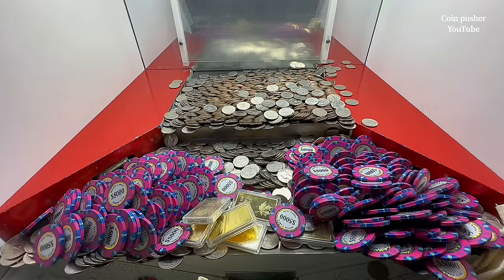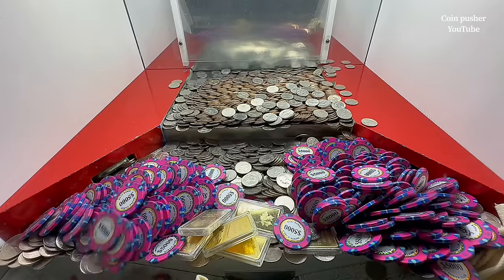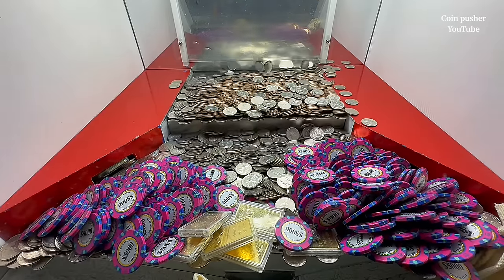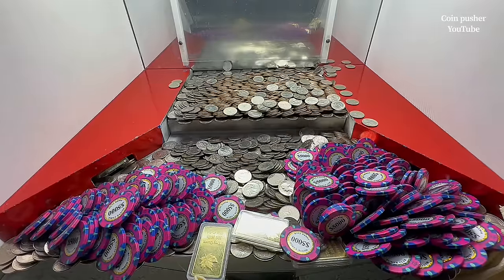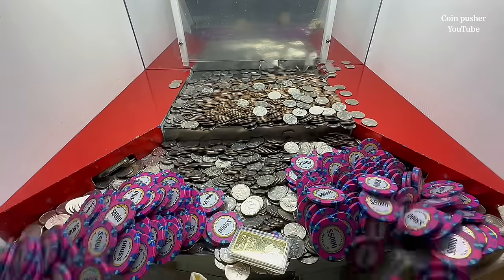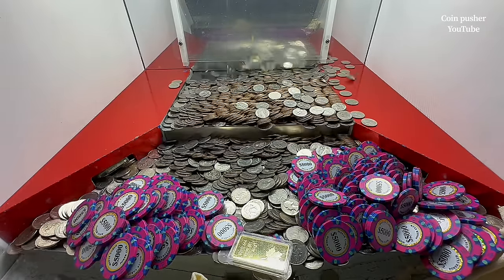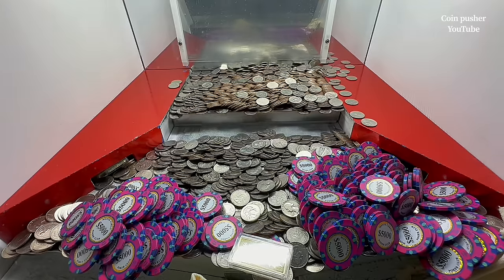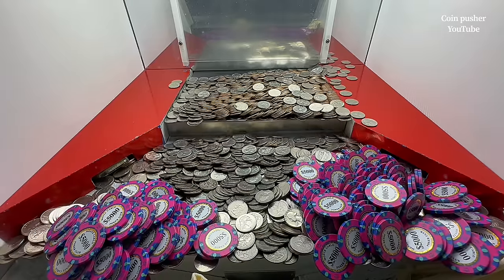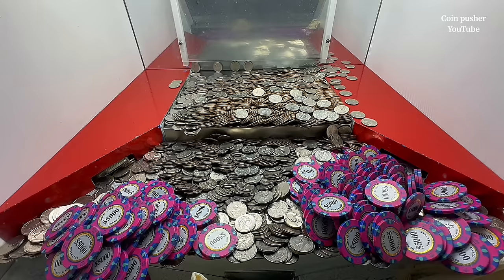Let's keep it pushing. Doing so good. That is a lot of $5,000 chips. Wow. I didn't realize there was that many, more compared to the $25,000 chips. Clear that little chute out. It was overflowing. It was about ready to, anyhow.